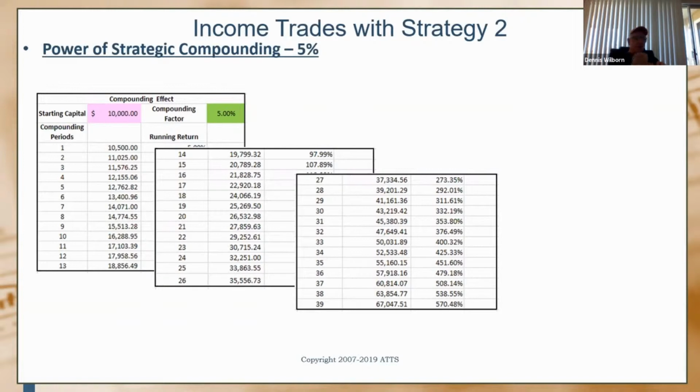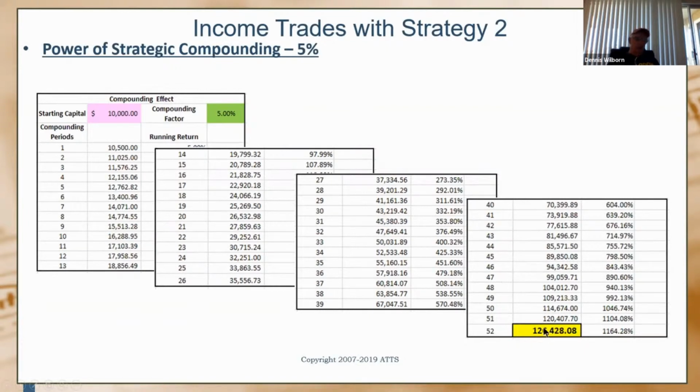And understanding weekly compounding, strategic compounding, even at an amount of 5%, is the way we can get back up to where we have a new nest egg. Will it help you out in your retirement ages? You betcha it will. Because imagine $10,000, if it was perfectly compounded at 5% per week for 52 weeks, would be equal to $126,000. And then you could continue to do 5% per week and just use that for income.